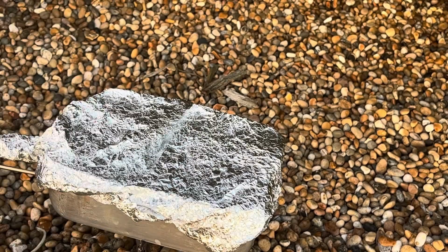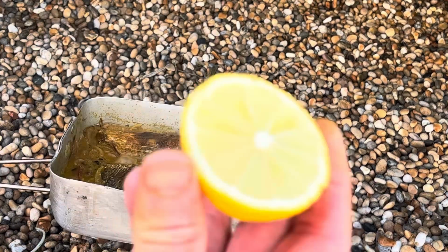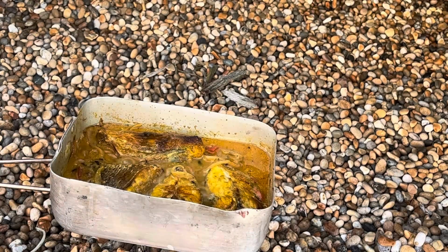Okay, I just went to freshen up the bait. This has been plopping away for 10 minutes now, so we'll have a little unveil, see how we're looking. I'll give it a little hit of lemon. What I'm going to do now is cover it back up and just take it off and just leave it sit on the side for 10-15 minutes while I cook the rice.